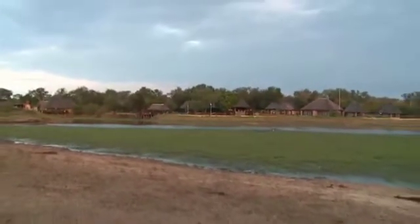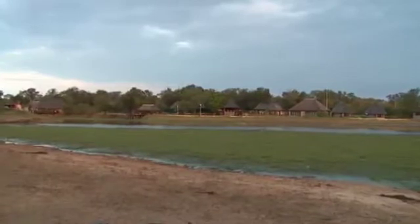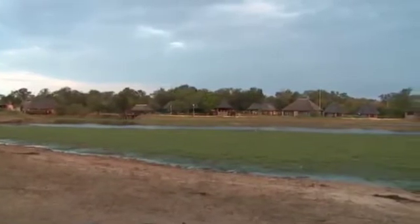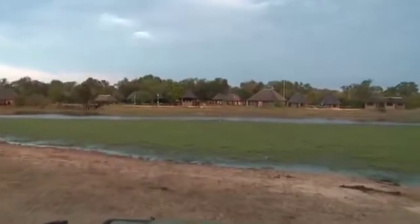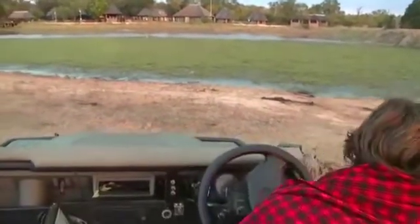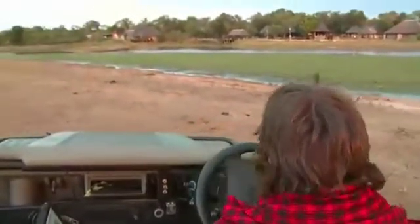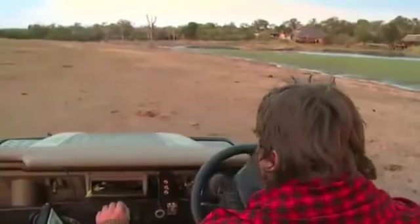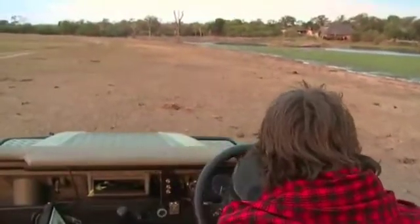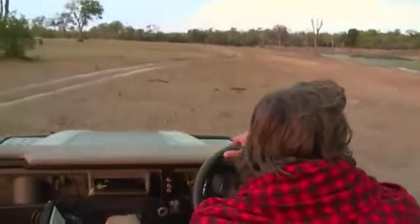Yeah, well, it doesn't look like there's too much more action happening here. So we're going to meander on, see what else we can find. Also had a request for a little bird called a black crake the other day. And I was hoping I might see one in this floating vegetation here. But unfortunately not. So we'll carry on.